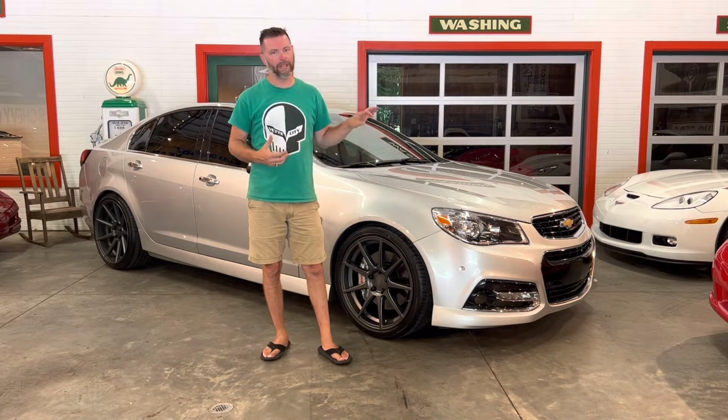I use that word a lot. I apologize if I use it too much, but I feel like everything we have is killer something. This one's a killer 2014 Chevrolet SS. One of those Holden cars that people love. It's got that unique cult following. Unique car, guys. Really unique car. Super rare car. 2014, only a handful made in beautiful silver over black.